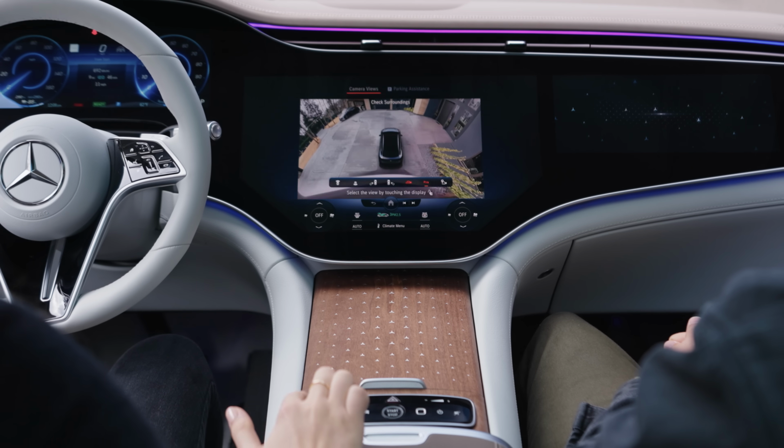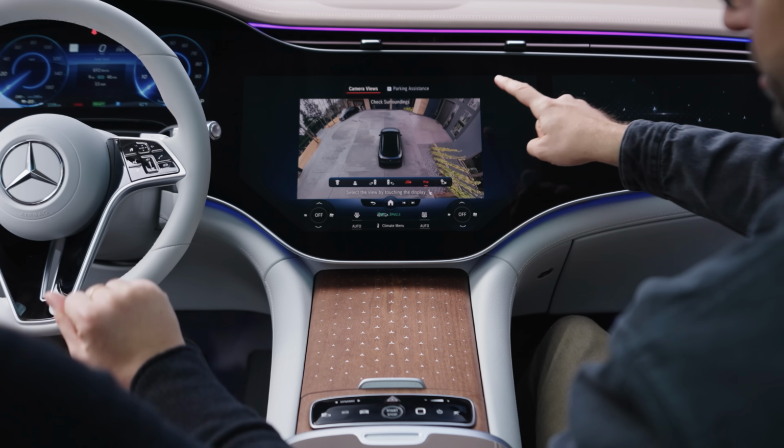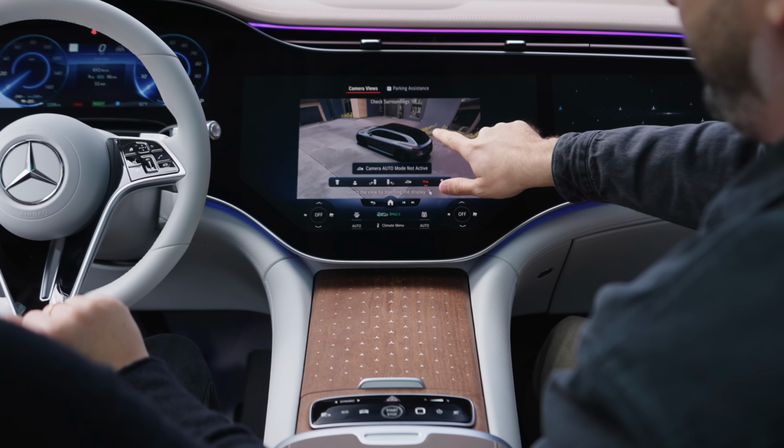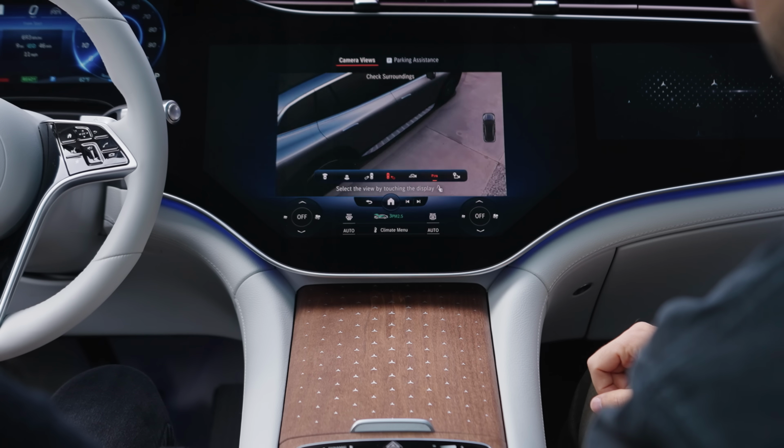What, if you had to show me, is one really cool feature on this really cool screen? So tap this button here with the P on it. Okay. And this is our 360 surround view camera. Wow. So you can have a complete 360 view of the entire car. You can even tap some pre-selected options like a curb view to help you parallel park a little easier. And the quality is so good. I mean, this looks better than my phone camera.